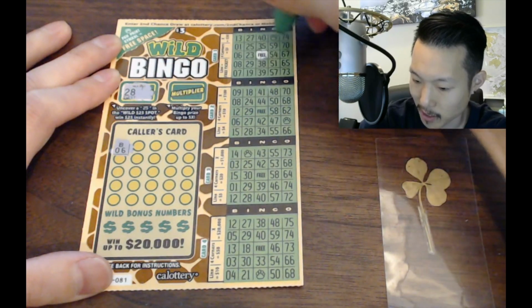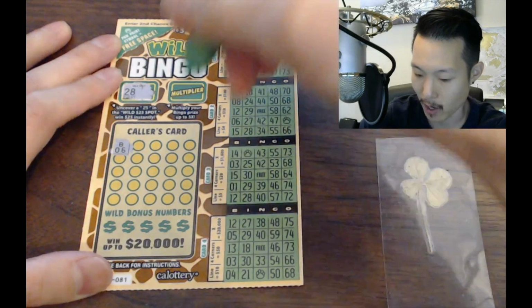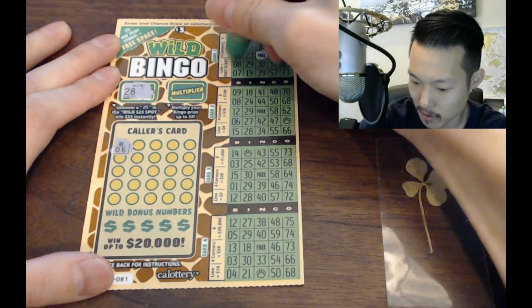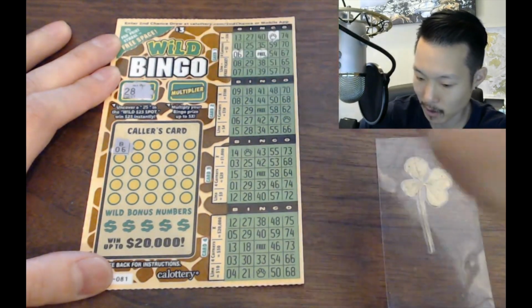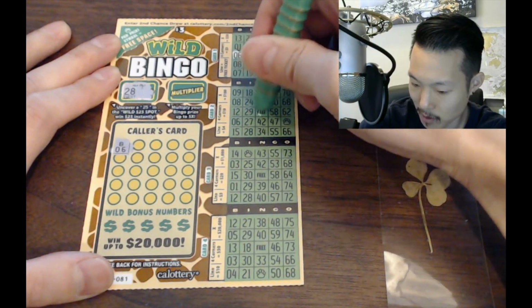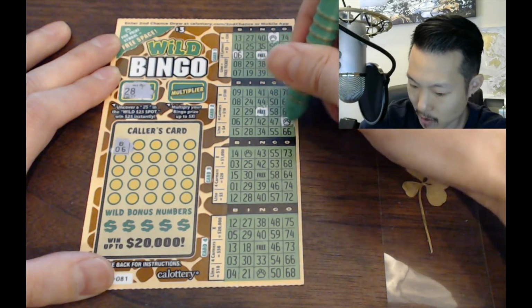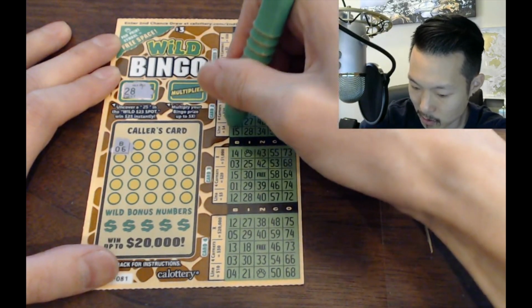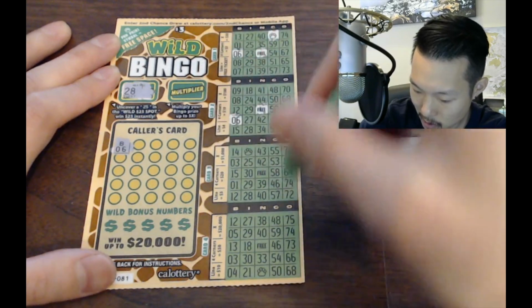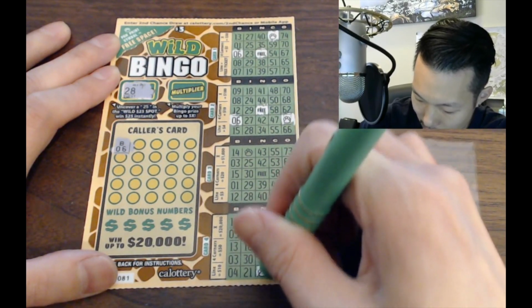This is a $3 ticket though, so it's a little harder to find wins. They just have, you know, lower odds than really most other tickets. The cheaper the tickets are, the less chance you have to find a win, odds wise. Okay, let's see. 6. Alright. Okay, 2 of them. Yeah, that's okay. Not bad.